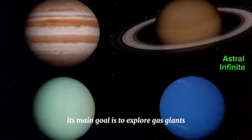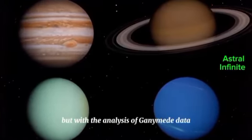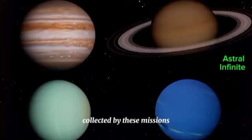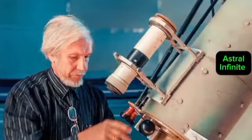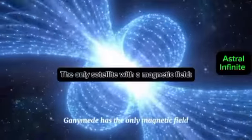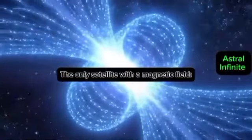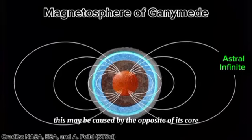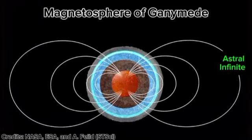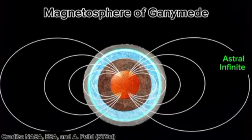The Pioneer and Voyager missions did not focus on Ganymede. Their main goal was to explore the gas giants. But with the analysis of Ganymede data collected by these missions, scientists' interests began to shift. Ganymede has the only magnetic field of any moon in the solar system. This may be caused by the interaction of its metal core and ice shell, which inspired great interest among scientists and explorers.